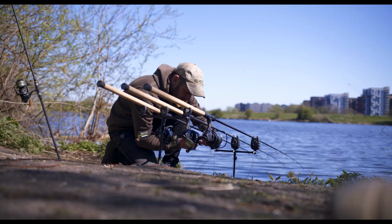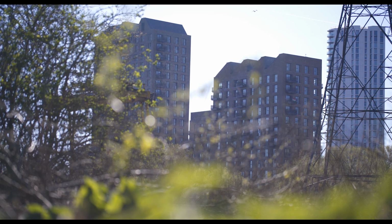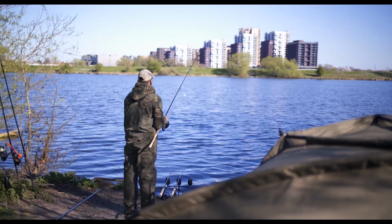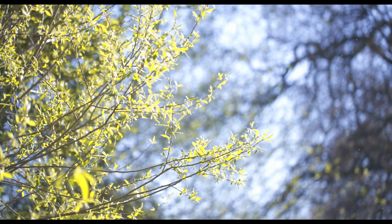Now, I've said this before, with fishing you normally think of rural areas, but Walthamstow is in complete contrast. You're basically in London. You've got high-rise buildings around you, Canary Wharf in the distance, double-decker buses going past. It's a lively place, really urban, and there's just an oasis there within these reservoirs, and the fish thrive.